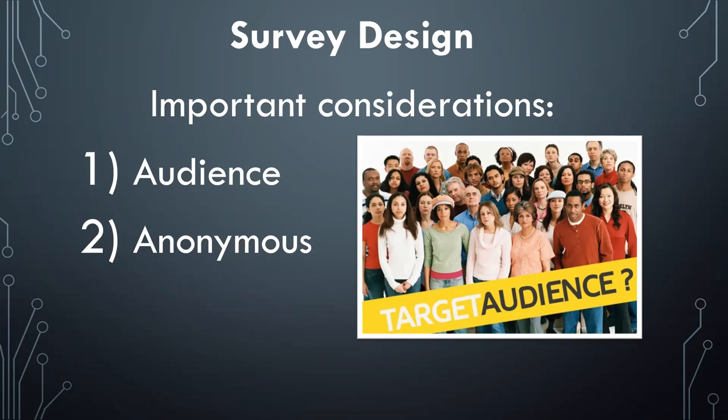If you have anonymous, somebody could take the survey multiple times and you have no way to control that as well. And we have options for confidential as well. So think about your audience and think about the considerations of what kind of project you're doing. Again, one size does not fit all. So when people say, I want to make a survey in REDCap, there's a lot of questions and considerations to take into account to be able to use the features that REDCap offers.